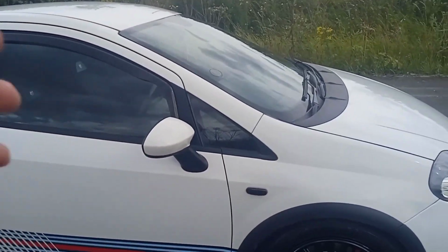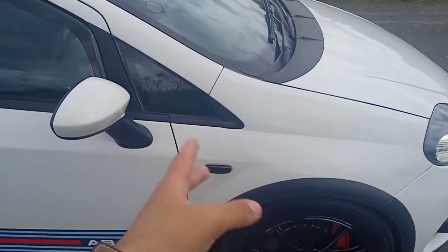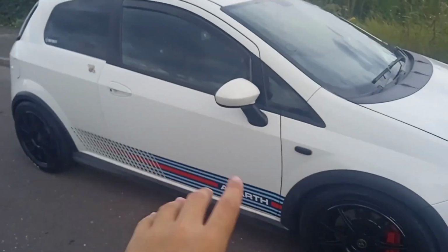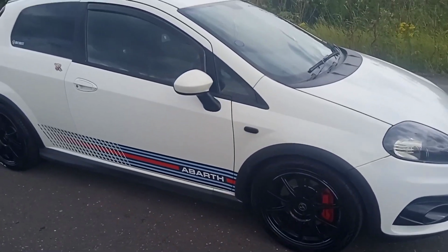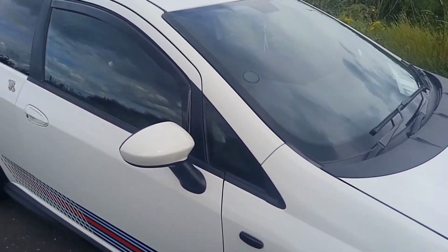Can't ignore the smoked out indicator there, which looks fantastic. I wonder if that does the Audi style indicator thing. I just said style twice. I don't know what I'm doing. I think it's because this car is just so overwhelming, so I'm just struggling here. Any Abarth is really. I get too excited with any Abarth, so I'm trying my best.